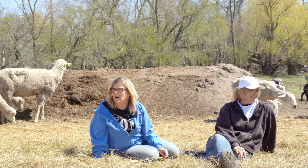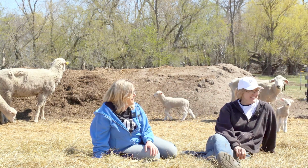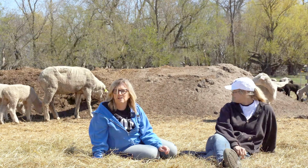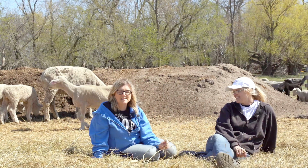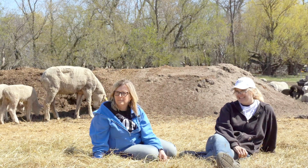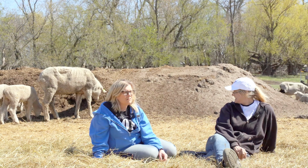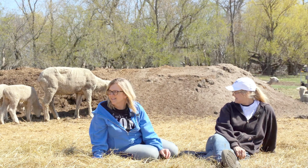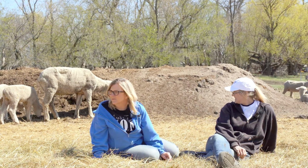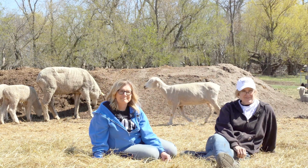So they're actually now all finding their moms and having a little snack. Yep, that's exactly what they're doing. We're officially done lambing until next year. And you had how many lambs? We had 60 lambs. Very good year, I would say. Yeah. Just beautiful, and everybody's doing good. They all look healthy.